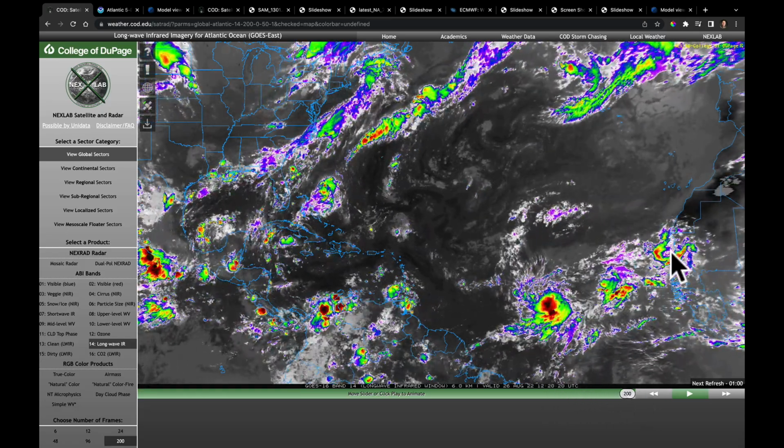So we're kind of keeping an eye on a few things. There's a new wave that just came off of Africa. There's the lead wave here, and then the one that's well out ahead of it that's kind of fallen apart over parts of the Lesser Antilles.